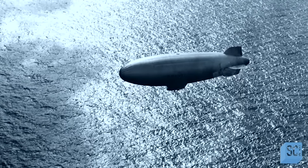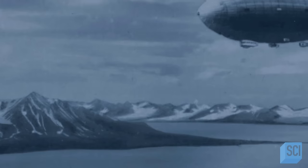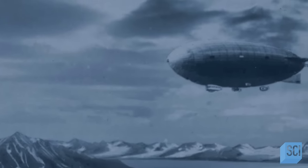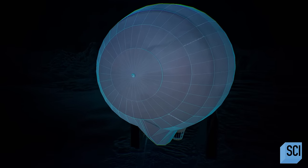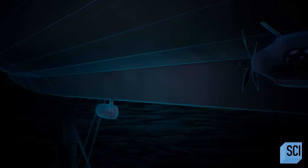Unlike planes, airships seemed like the perfect vehicle for Arctic travel. They could stay in the air for days, and you could do repairs in the air without having to attempt a potentially fatal landing on the cracked and dangerous ice. For the expedition, Amundsen bought a state-of-the-art airship. It was designed specifically for Arctic travel by an eccentric Italian engineer named Umberto Nobile. The airship was almost 350 feet long and 65 feet wide. It was powered by three 245 horsepower engines with a top speed of 49 miles an hour.